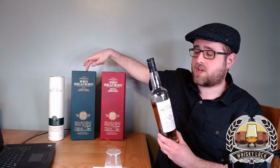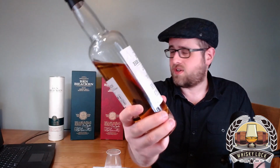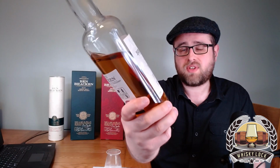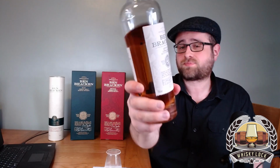that's not natural colour for a 22-year-old whisky of that style. But the fact that they're different colour, perhaps this one is natural colour, because that does seem a lot more like what you would expect to see from a 28-year-old Speyside, perhaps. So let's get some in a glass and see what we've got.